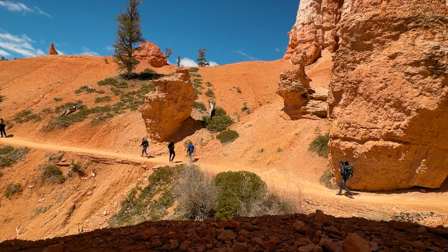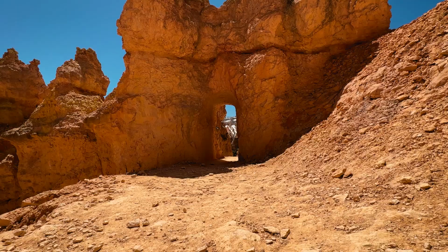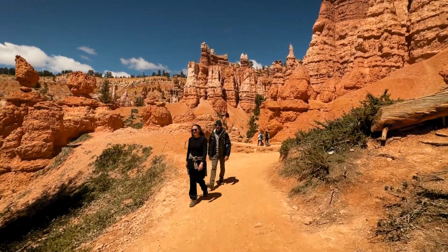Hoodoos. What a strange name. But how else do you describe these mysterious rock formations? They look fragile from a quick glance, almost like they're on the brink of collapsing, yet have survived through some of the most unforgiving conditions. Each one stands proudly and peacefully watches over the tiny little humans who've come to walk alongside them.